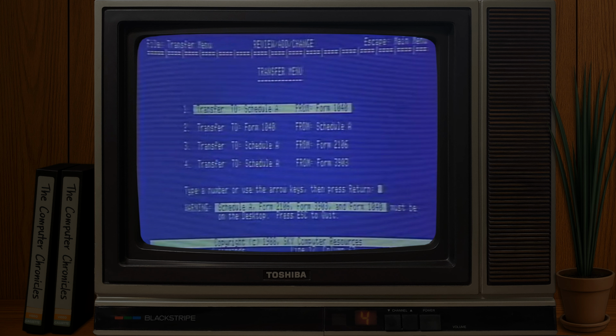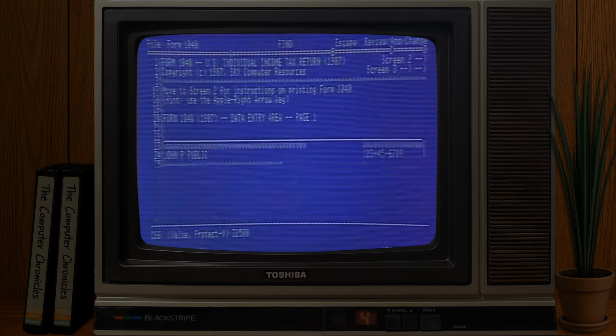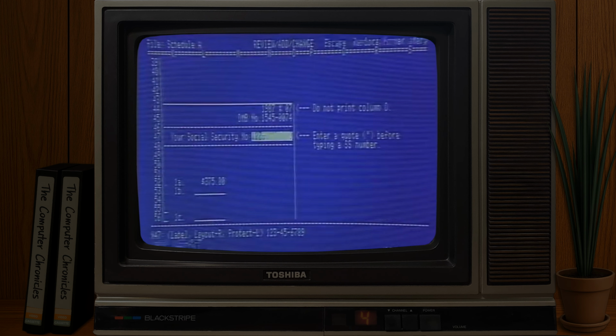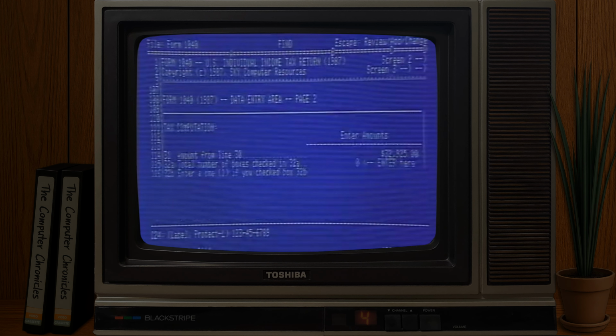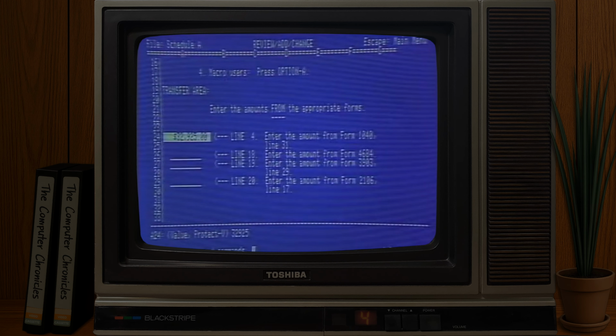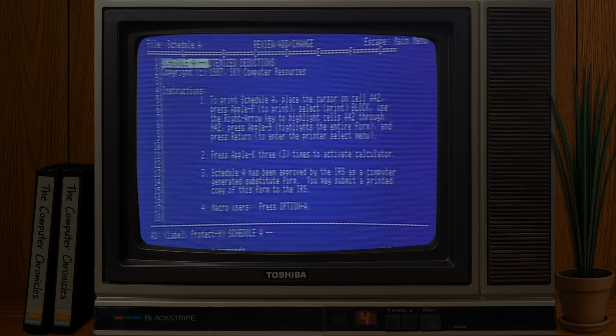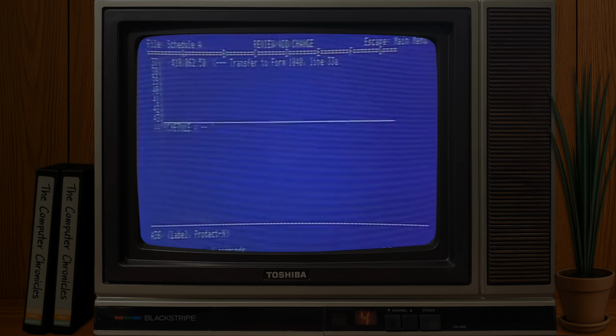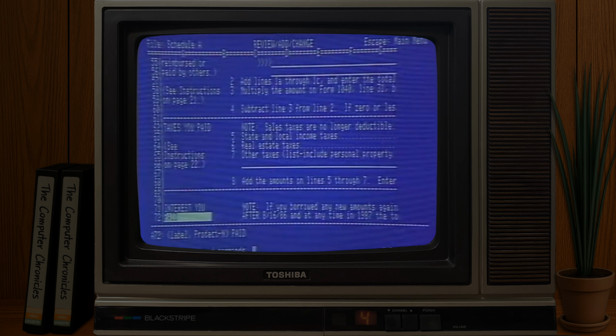Here's Schedule A to 1040. We'll do that one. I mean, the 1040 to the Schedule A. It takes information from the 1040 that's needed, places it onto the Schedule A in the right places, and is ready for your calculations for Schedule A. Each schedule has a set of instructions, a transfer area that, if you're doing this manually, you have a place where you can find it, and the actual form itself, which looks like the IRS form.